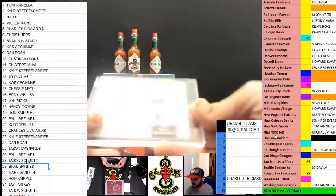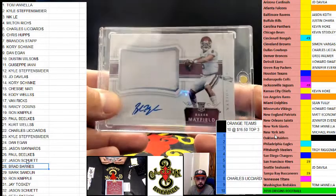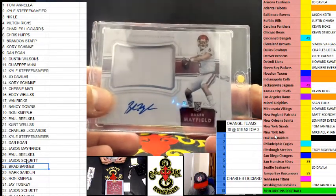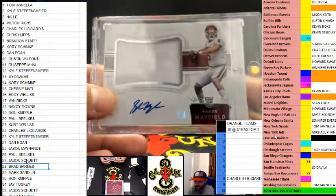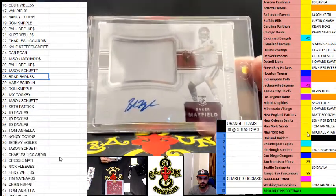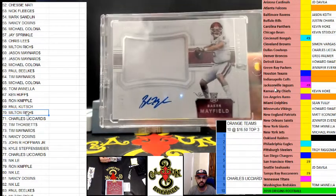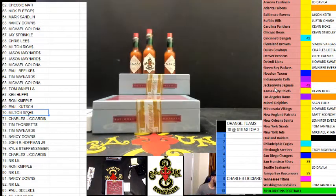And we got RPA of Baker Mayfield. And this is the biggest Sooner of all of them. It is 70 of 99. So this ain't no who got it. 70. But man, Milton, rich. Jackpot. I think this is his first Cajun break, to be honest.